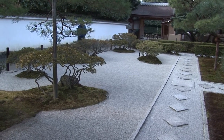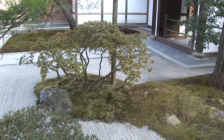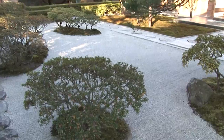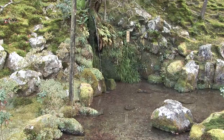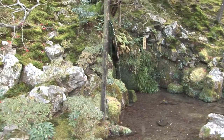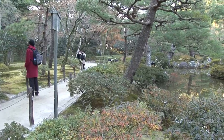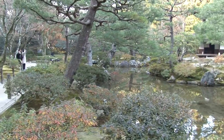The garden is arranged in two sections. The upper terrace is in the style of a dry garden with stones and sand and no water. And the lower terrace is designed with changing views as you walk around the pond, very green and luxurious.